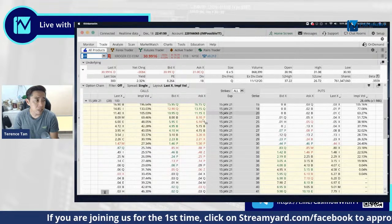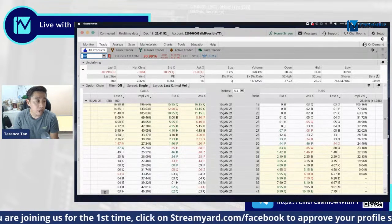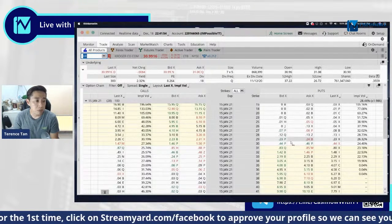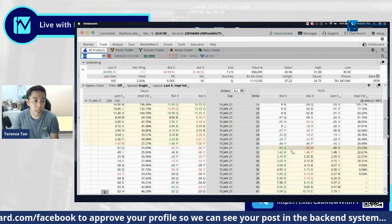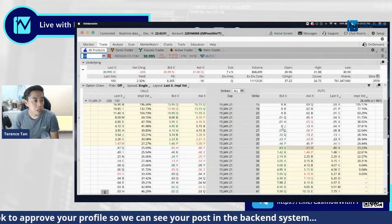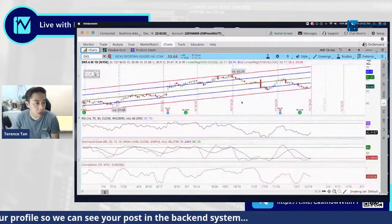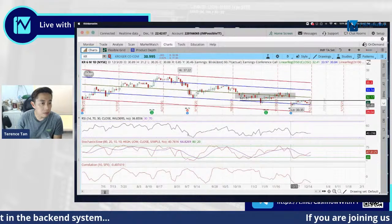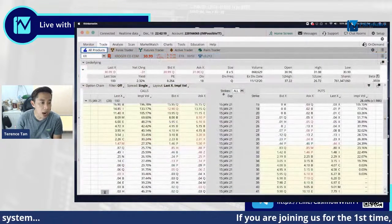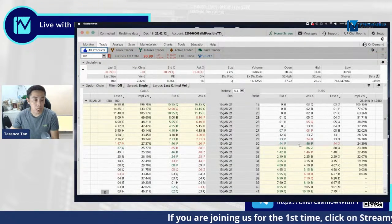So what we have done today is we've gotten out of KR. Since we have gotten out of KR, I'm just going to put a position back on KR itself. Let's see what we've got on KR. KR, 30 seems to be a good support over here. Let's work out the ROI on 30 if I were to do it.